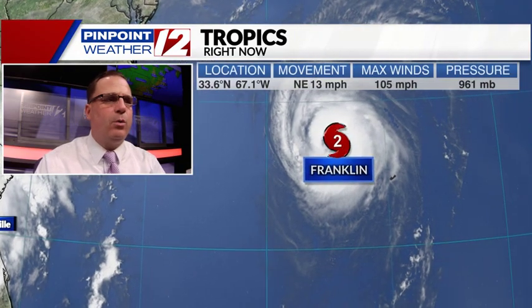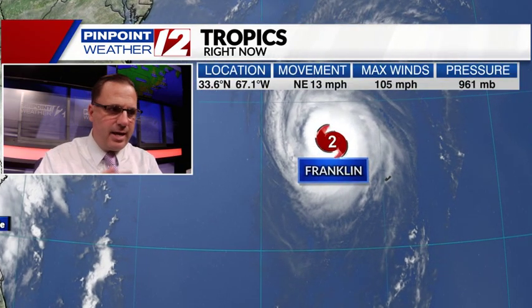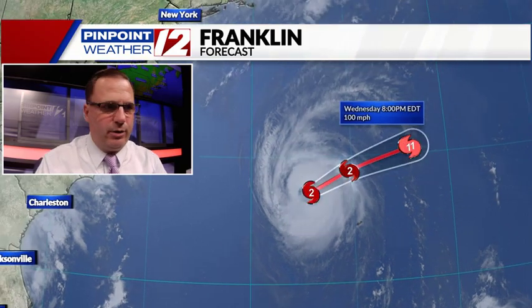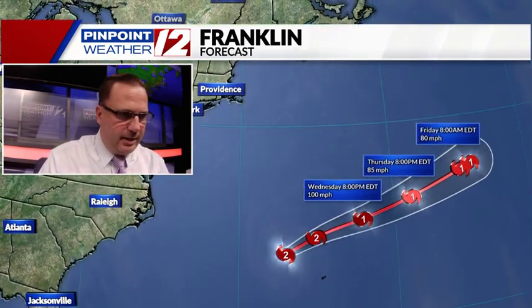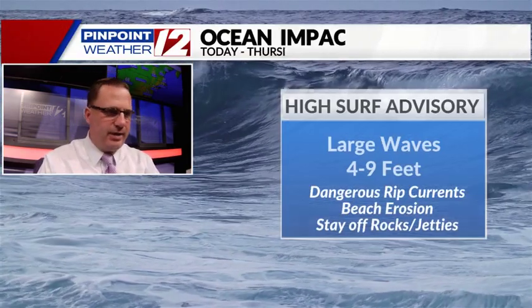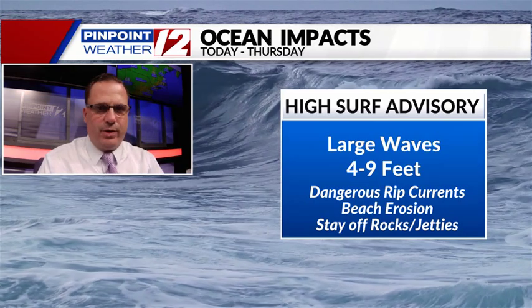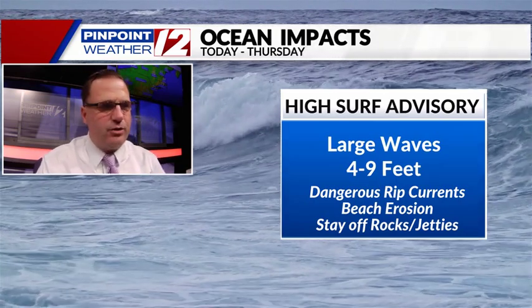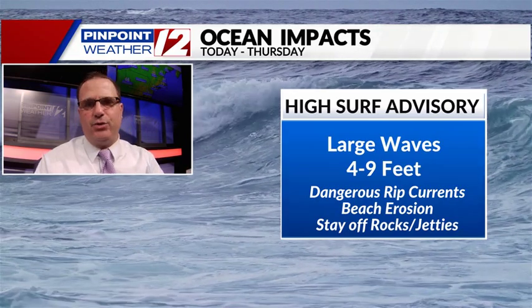Meanwhile, Franklin, more of an impact to us. Category 2 storm. It's going to pass well off to our south and east, maybe 500-600 miles. It's still making some pretty big waves, though. We have a high surf advisory in effect right through Thursday, so 4 to 9 foot waves will be crashing on our shoreline. This will lead to some dangerous rip currents.